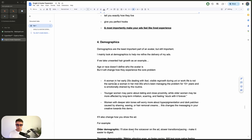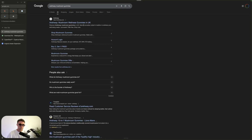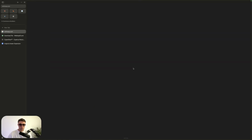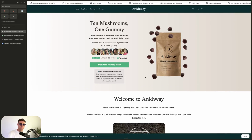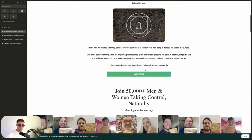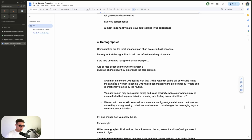So you don't want that fast pacing, quick transitions. You want it to be really, really slow, easy to digest. A good brand to go and look at in the ad library is this one here. So Ankway mushroom gummies, these guys kill it in the UK market, and they speak to a much older demographic. If you go and look at their ad library and their pacing, they've got it dialed in, and they're not running super fast pacing ads.